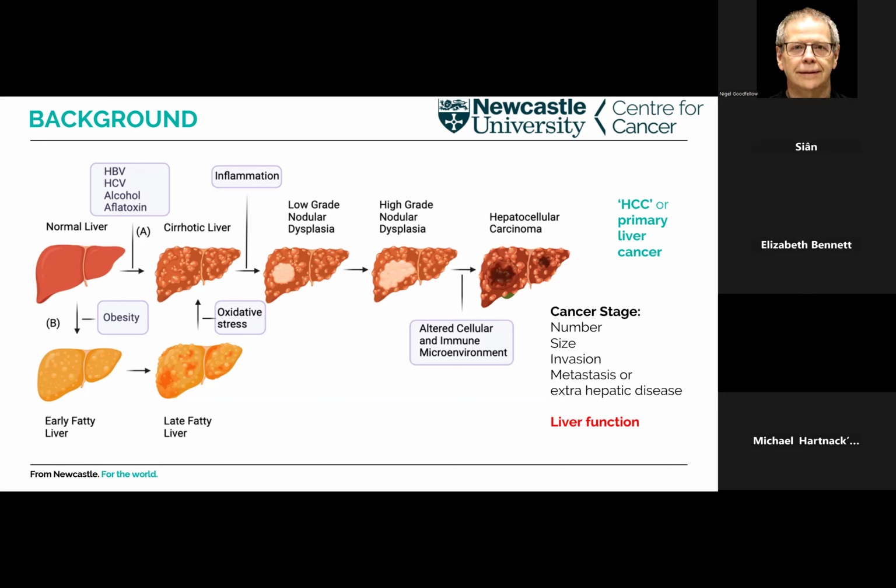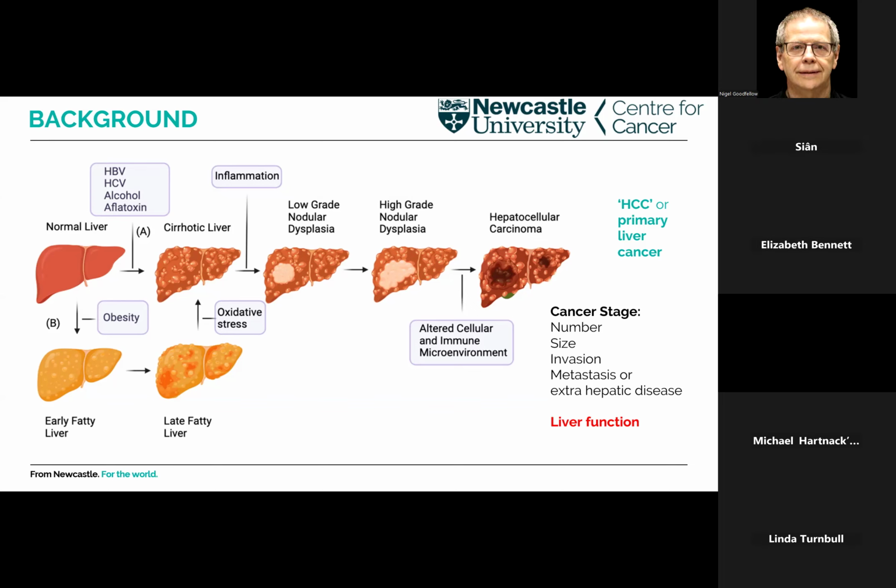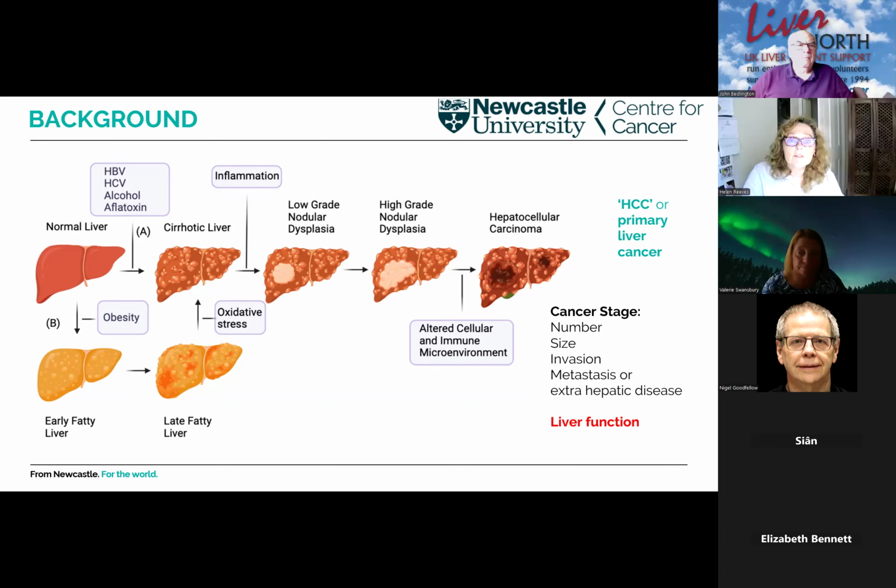But we know that for people that have got liver cancer, because the majority have cirrhosis, the liver function is equally important. There's no point doing something to a person that might shrink their cancer if actually it makes their liver function worse, because it's their liver function that is going to determine how long they live.